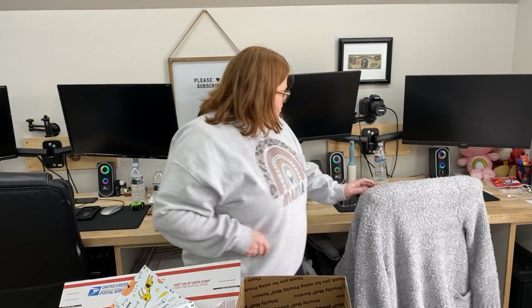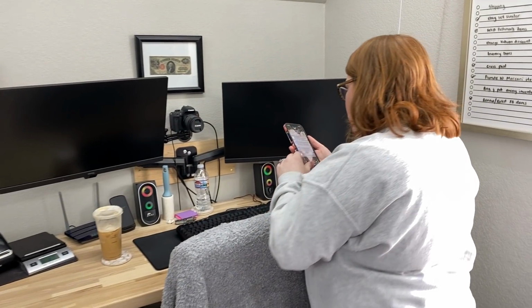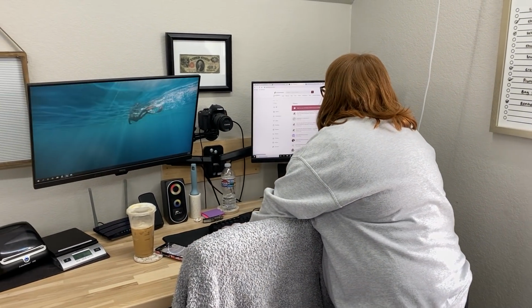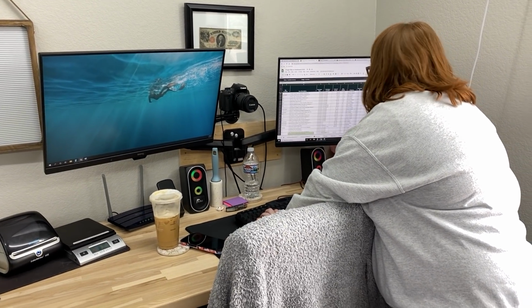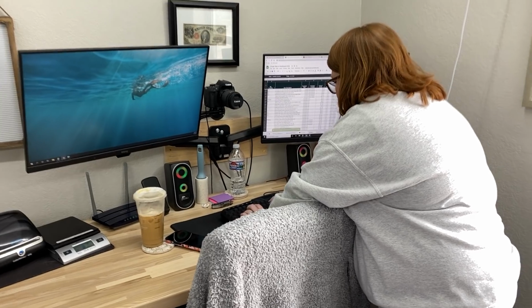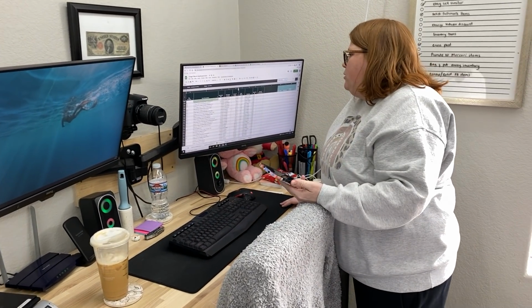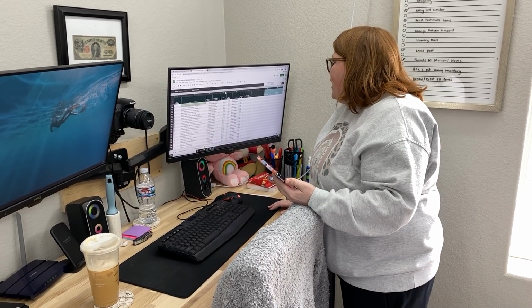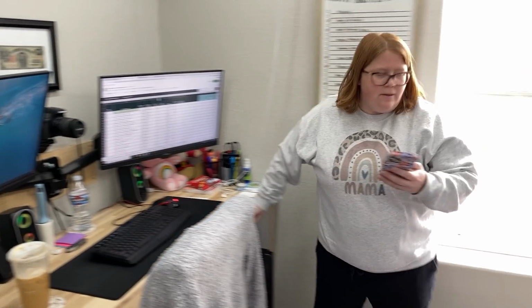Oh, let's see what came in. Looked like it was some Nike Air Max, but I'm not quite sure. Here it was, some Nike Air Max. All right, so these shoes are in good condition. I got them at Plato's, so with tax and everything, I had $13.53 into them.